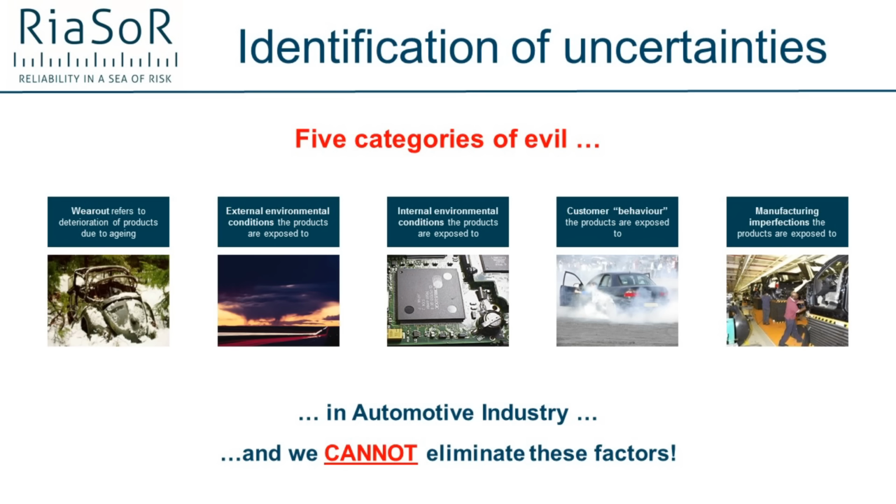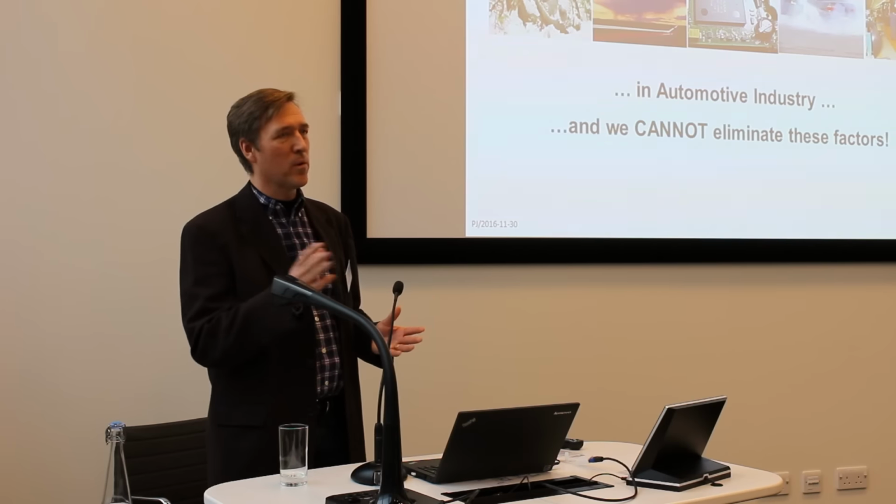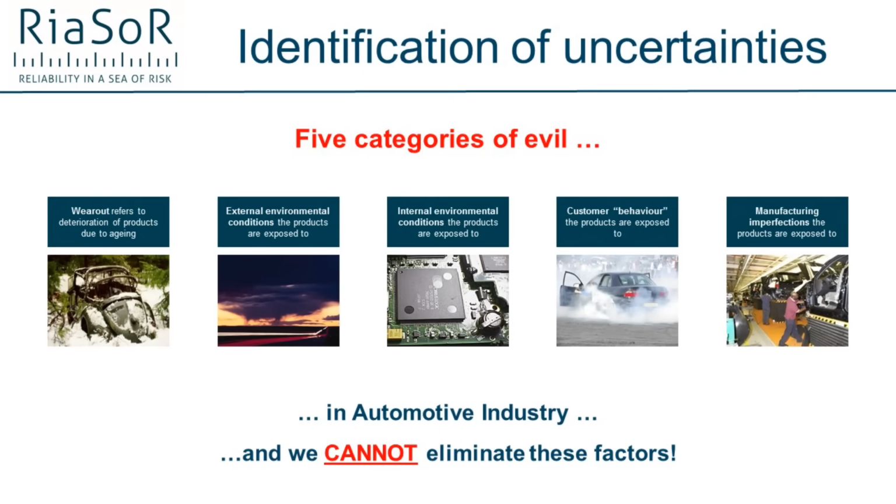External environmental conditions the products are exposed to. When it comes to cars, it is typical they are driven on roads, so that is the input from the roads. Internal environmental conditions, that can be heat transfer from one component to another. That can be important in certain cases. Sometimes it is not important at all, but it depends on the kind of component that you look at. Customer behavior that the products are exposed to. I mean, all customers use their car in a different way, so there will be a variability in how customers use the car. And the car also needs to be produced in some way. And this means that in the manufacturing there will be imperfections, and there will be tolerances on different things, which will then also introduce variations.